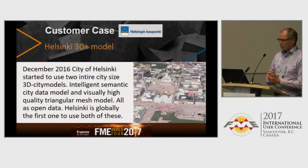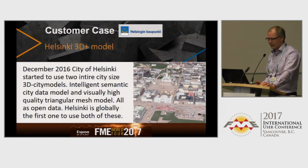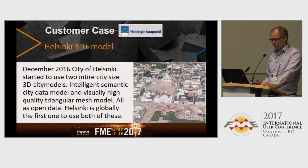Then another interesting one, City of Helsinki has made 2 different 3D data models for the entire city. And those went live in the end of last year, December. They have an intelligent semantic city data model and a visually very high quality triangular mesh model, both done and released at the same time as open data. And Helsinki is globally the first one to do both of these.